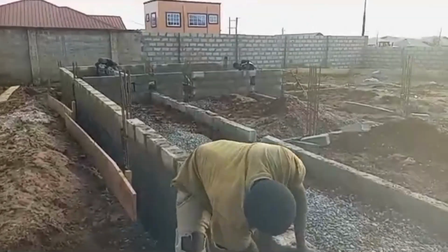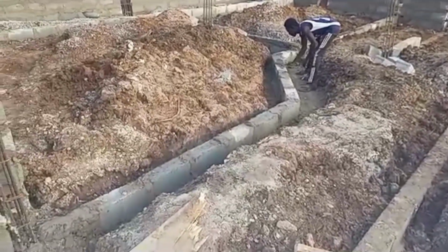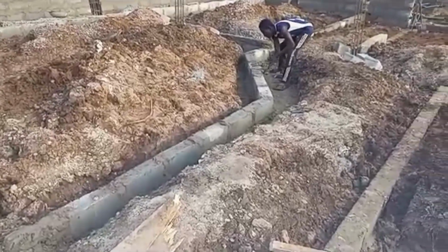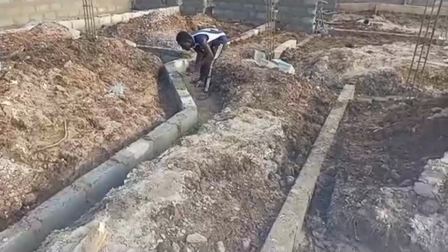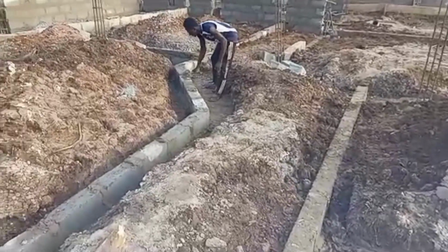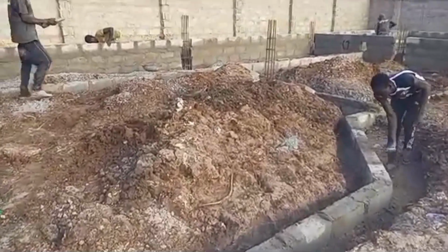The depth of the foundation is 3 feet 6 inches. Okay, yes. So everything is on course. It's not easy. Earlier on, the design came without a link from the room to the garage.